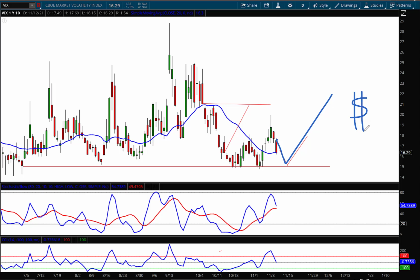Now, if you don't know what I've just said, then again, I would encourage you to take an option course and learn how to make money by collecting time premium on spreads such as this that I've just mentioned.